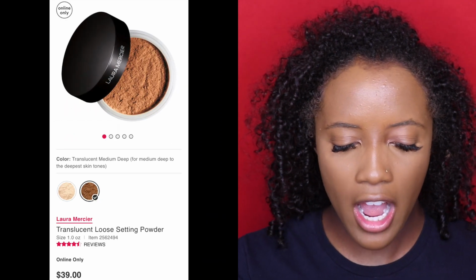I was going to use this air spun to bake, but as I have previously shared, that will not be happening. So I'm just going to take my Laura Mercier, which I have been neglecting. I'm sorry, Laura. I have not grabbed for this in a really long time. And I don't know why, because it's really good.